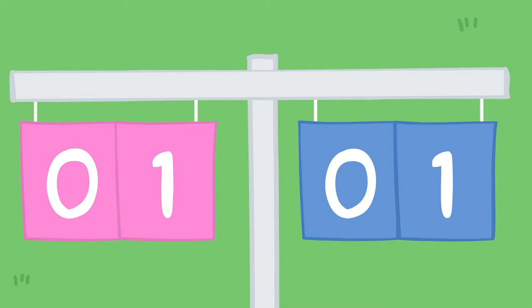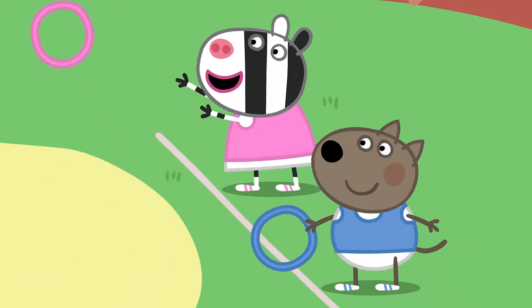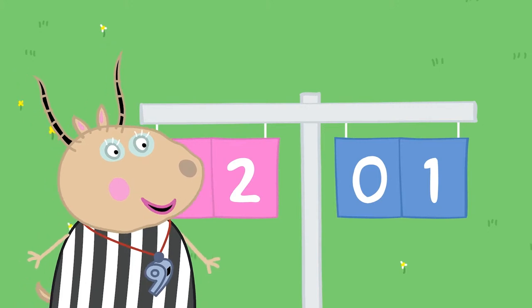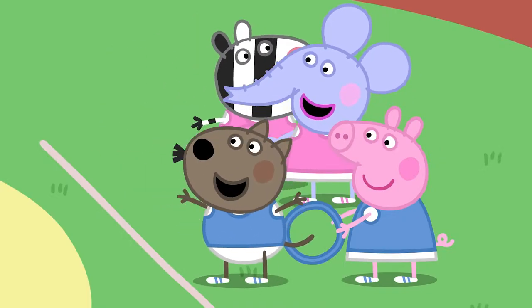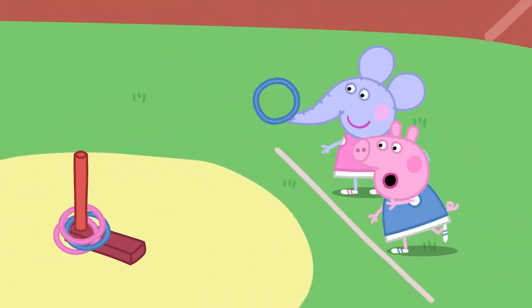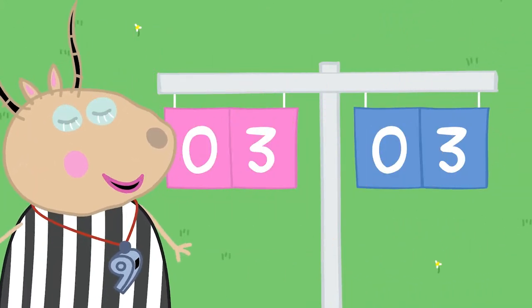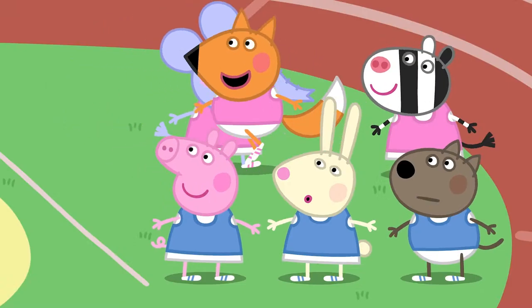It's a draw between the two teams. The next game is ring toss. Whichever team hooks the most rings onto the wooden stick will win sports day. That's 1 point for each team. Another point for each team. It's still a draw. Rebecca and Freddy, it's your turn.